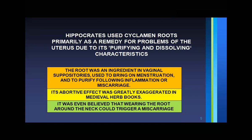Hippocrates used the cyclamen roots for the primary functions of the uterus, because right from his time he observed that it has a purifying and dissolving character. So detoxification characteristics are involved in this plant, which was noticed since Hippocratic times. It is known as an ingredient in vaginal suppositories, and it is able to bring back menstruation which has stopped due to inflammation, miscarriage, or when the menses has not appeared for a longer period and got suppressed by some other means.